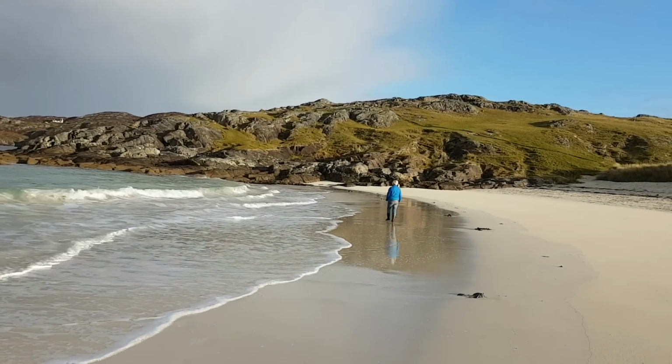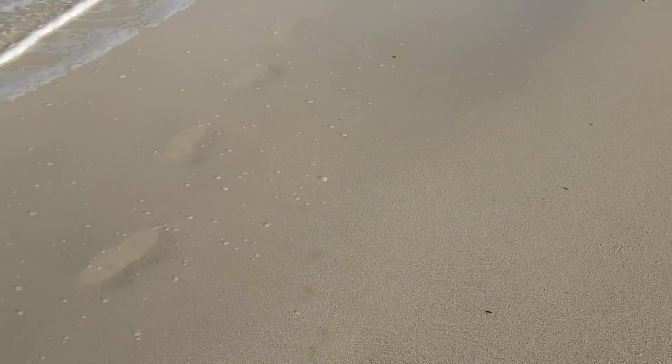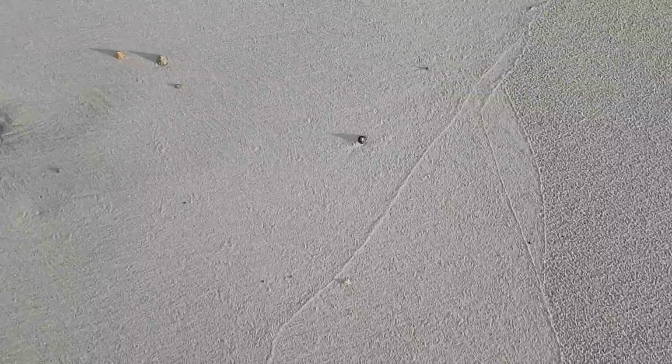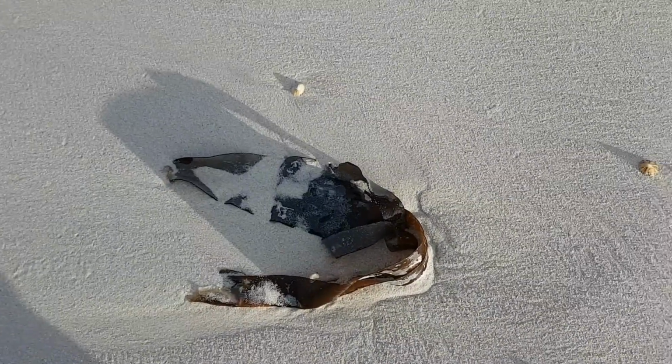There isn't a single stone on this beach. Anything you see, it's a shell or a crab's leg. Sometimes you come across them, or a feather. It's just pure golden bliss. This is wonderful. Or a piece of seaweed. That's all you're going to get all the way up the beach. It's wonderful.